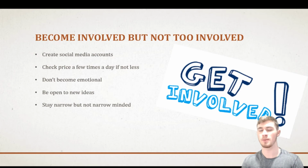And of course, be open to new ideas. Don't let yourself become this one-way track where you don't look at any other coins or any other opportunities, because there are so many opportunities out there. Now, there are a lot of scammy projects, and a lot of projects that aren't going to go anywhere, but there's also a lot of opportunity out there. So just be open to new ideas and to getting involved.